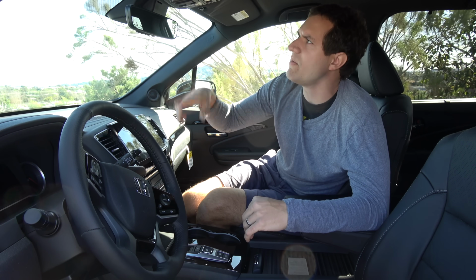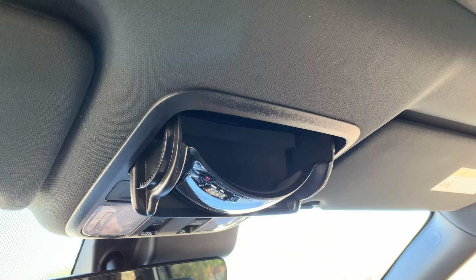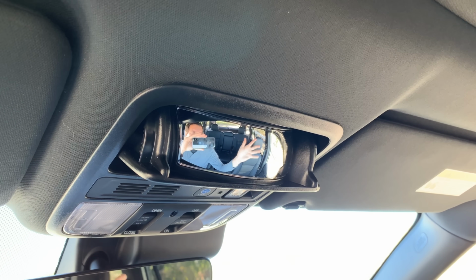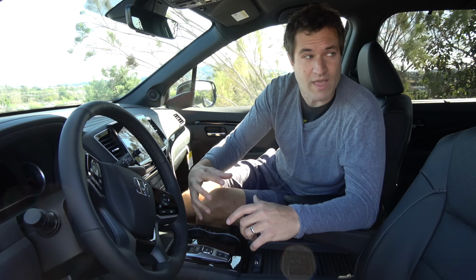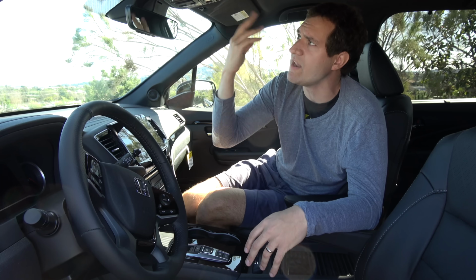In another quirk up front, moving up to the ceiling next to the mirror, you have the sunglasses holder. You open it up, it holds the sunglasses, but it has a dual purpose. If you only open it halfway, it's also a mirror that can show you what's going on in your interior. Now, a while ago, I reviewed the Honda Odyssey, which has a camera that can show you what's going on in your interior. This vehicle doesn't have that, and with only 2 rows of seats, it doesn't really need it, but you do have this helpful mirror if you want to keep an eye on what's going on behind you.